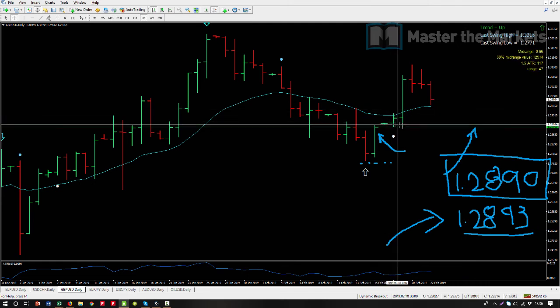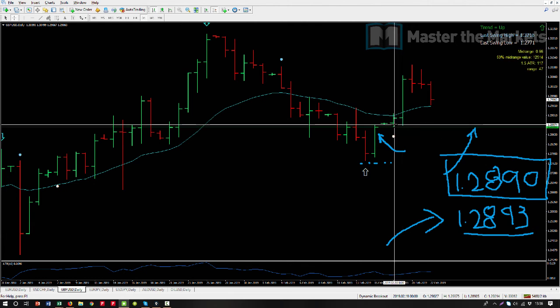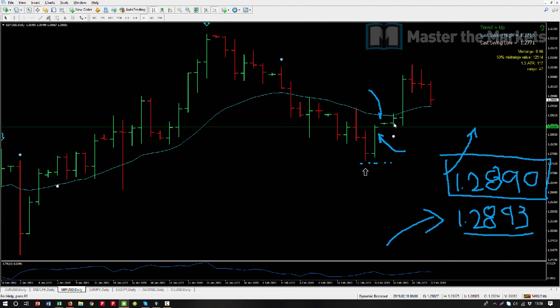Let's look at the Sunday evening. On Sunday evening, the market came down. Sorry, what am I talking about? Sunday evening is this tiny little bar here, not relevant. On Monday morning, the price came down to 128.90.5. Okay, 128.90.5 is where the market came down to. Now, remember, our order was at 128.90. That was an error. It should have been at 128.93.